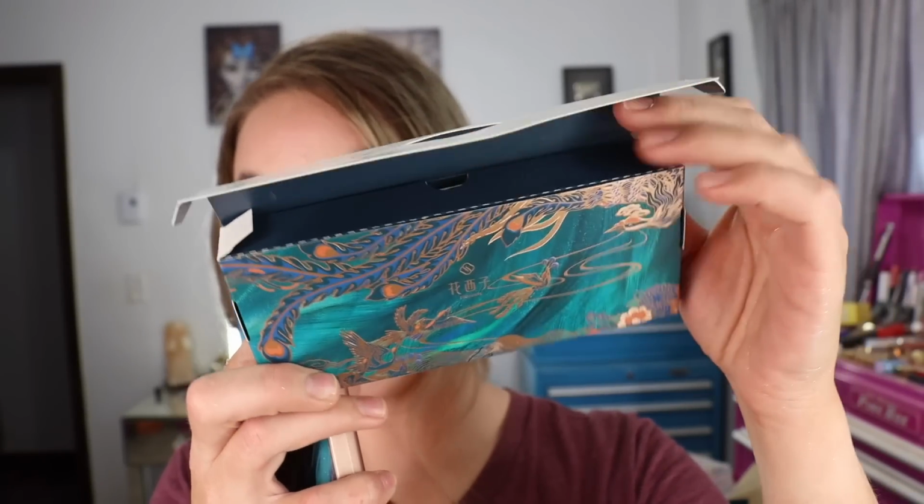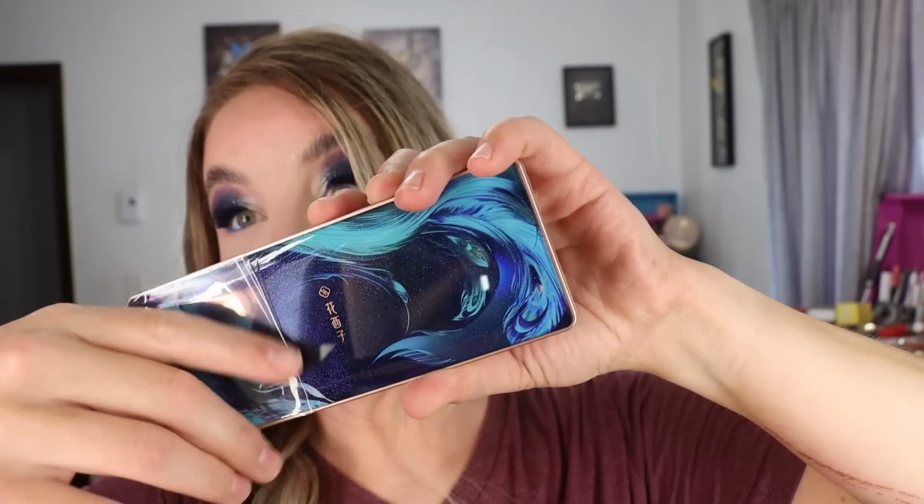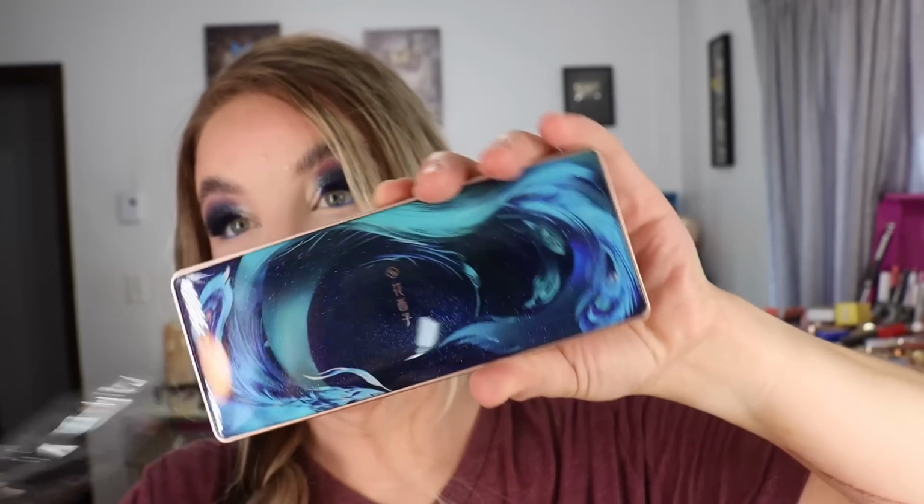Again, really beautiful box packaging on this one as well, and it's got the same kind of front as the other two palettes. I've got the stickers still on those ones too, but I'll take it off because it's got these really pretty sparkles underneath, and I've been using this a ton already anyway. Just really, really pretty. It's a hard plastic with a click style closure to it.